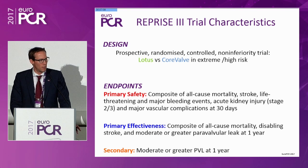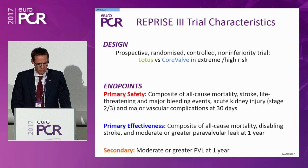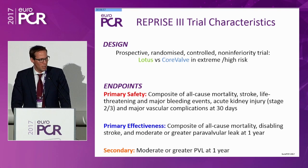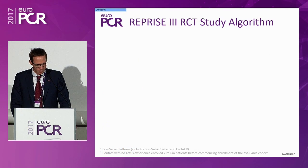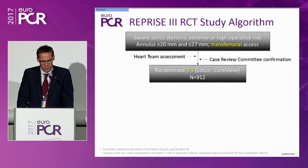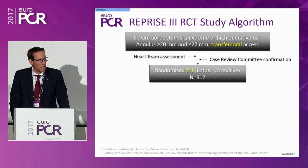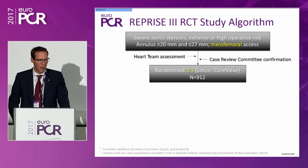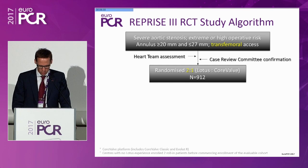There are a variety of endpoints that we're going to look at: a primary safety endpoint that is non-inferior, a primary efficacy endpoint that is initially non-inferior, and then if the non-inferiority criteria is met, an immediate superiority analysis, and an important focus on a secondary endpoint of relevance because it's related to mortality in the longer term, that being paravalvular leak. The study looked at patients at extreme or high operative risk, and all cases were transfemoral. The cases were evaluated by the individual institutional heart teams and by a case review committee, and then randomized in a 2-to-1 fashion to LOTUS valve or CoreValve.